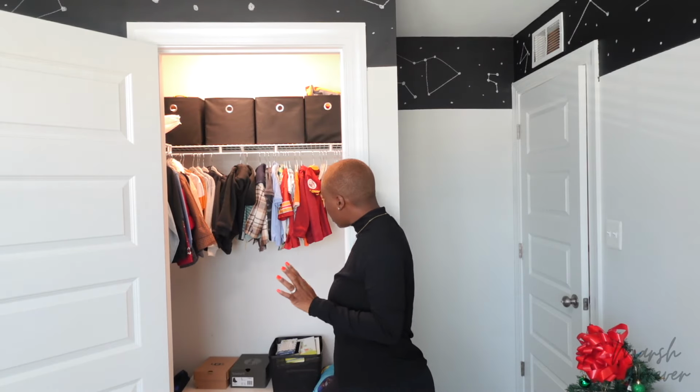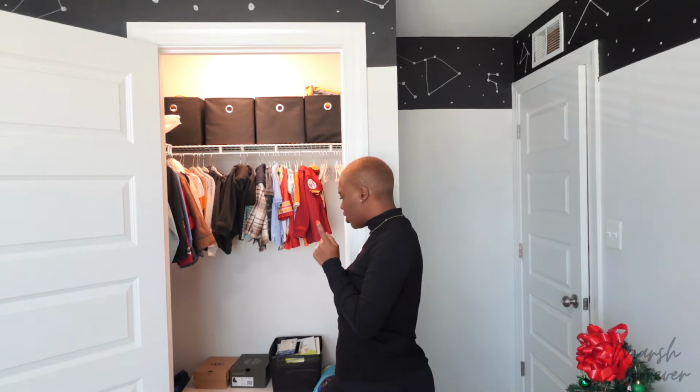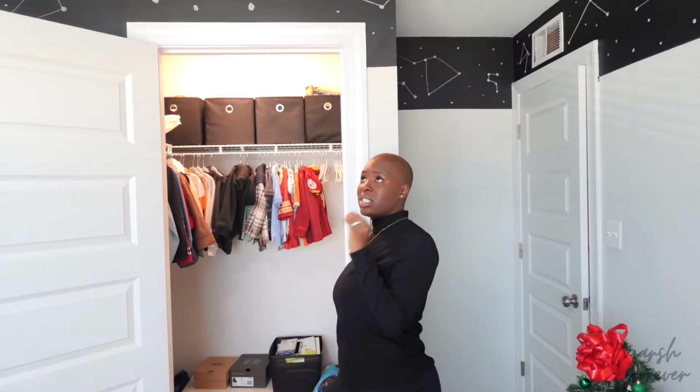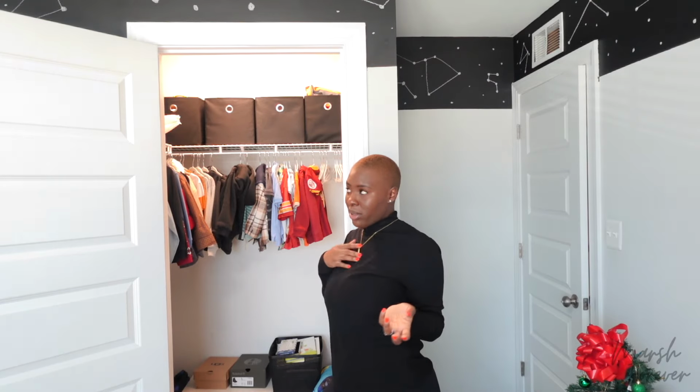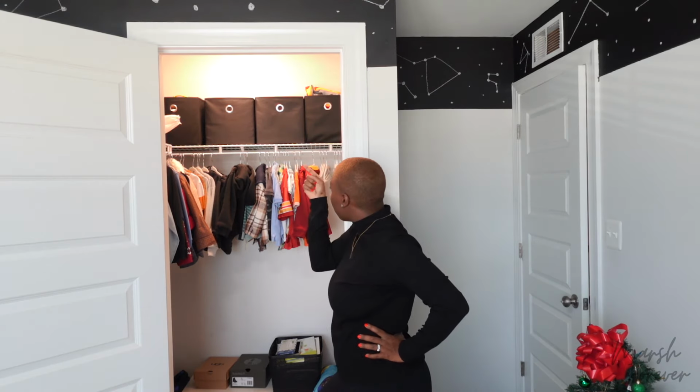But anyways, I decided just to do two of the 6 cube organizer shelves. I love those. I have one in Avia's room. I have one in my closet. I have the 9 cube in my closet. They just make great storage, in my opinion. And I use these bins for his swim stuff because he was in swim class.